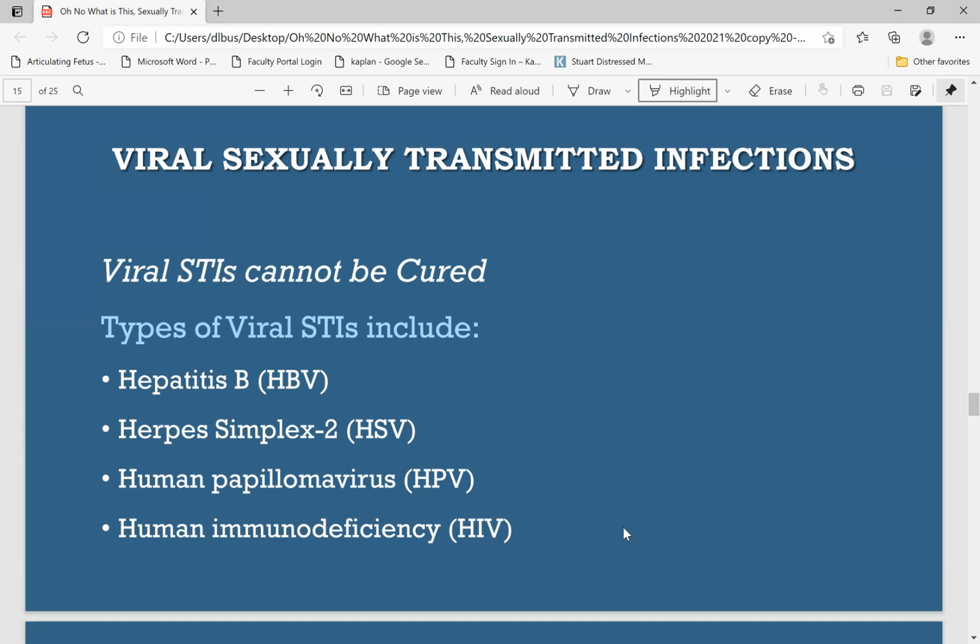So without treatment, any of these infections, whether viral or bacterial, can continue to spread to the body organs and cause increasing problems. So with our viral sexually transmitted infections, we're going to talk about hepatitis B, herpes simplex 2, human papilloma virus, and then human immunodeficiency virus.